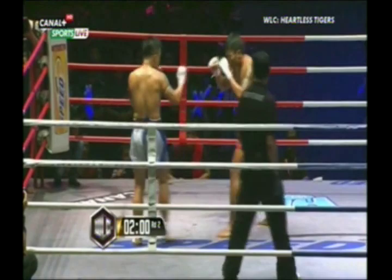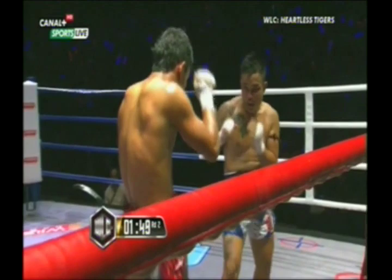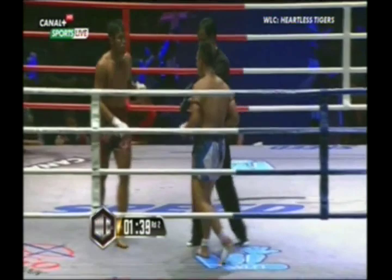Big right hand from Htwe. On a kick, go right back to his feet. Effective sequence, though, from Htwe. Right hand and again to the inside, Michael. That's an effective sequence. That right hand, then the inside clinch and the headbutt.